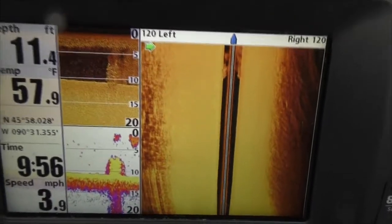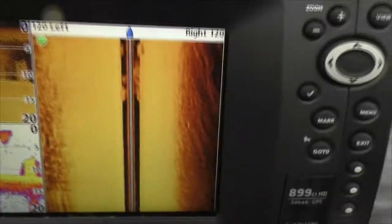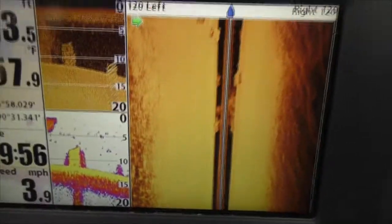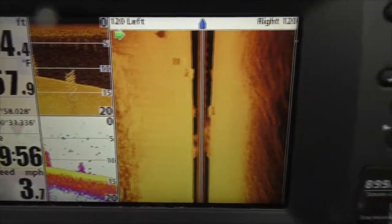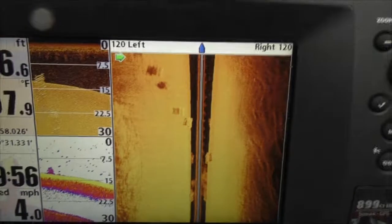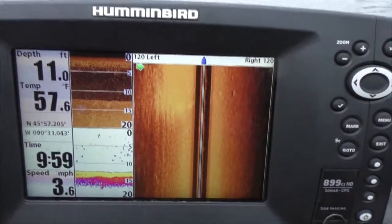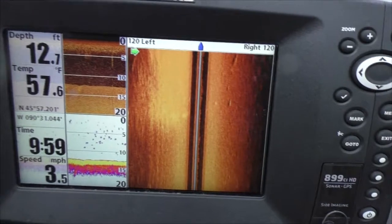There's a big hump. There's a bait ball, so that's a nice picture of a bait ball. And here come the cribs. There they are. And those are cribs. So there you go. That's what cribs look like on your sonar. Oh, there they are. Big time. So that's what fish cribs are going to look like, and you want to find those to find fish. From 12, 13 feet up to like 3 feet.